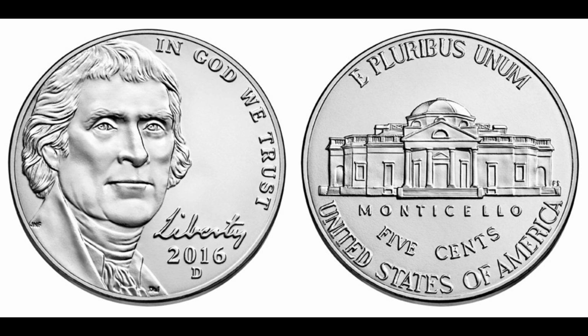As news of the 2016 nickel spread, it began to take on a life of its own. The coin became the centerpiece of heated discussions among numismatists, collectors, and investors. Auctions were held, with prices escalating into unimaginable sums. People who had once dismissed nickels as inconsequential were now fixated on finding one of their own. The coin had become more than just a rare item, it was a symbol of the power of chance, a reminder that even the smallest details could alter the course of history.